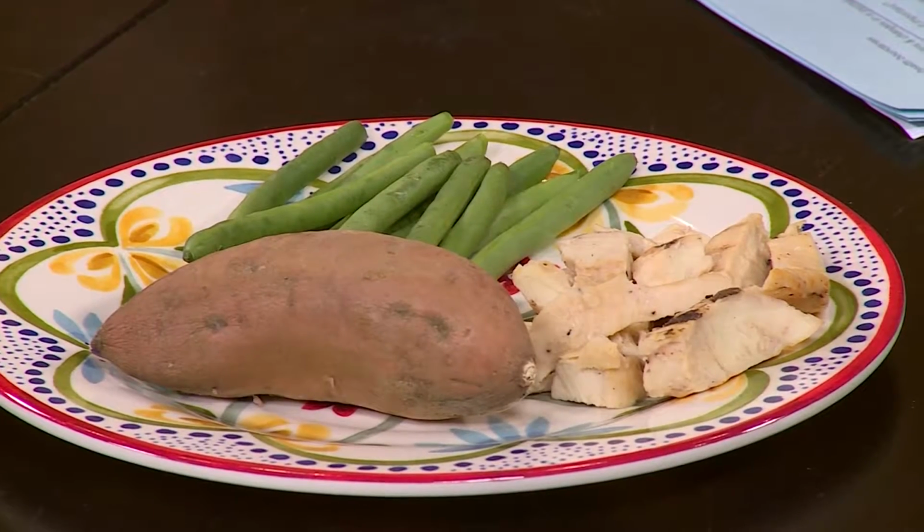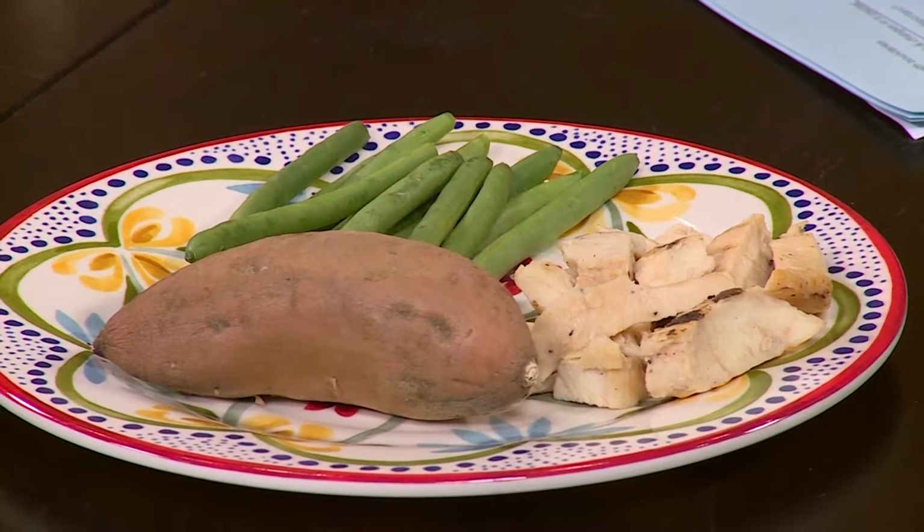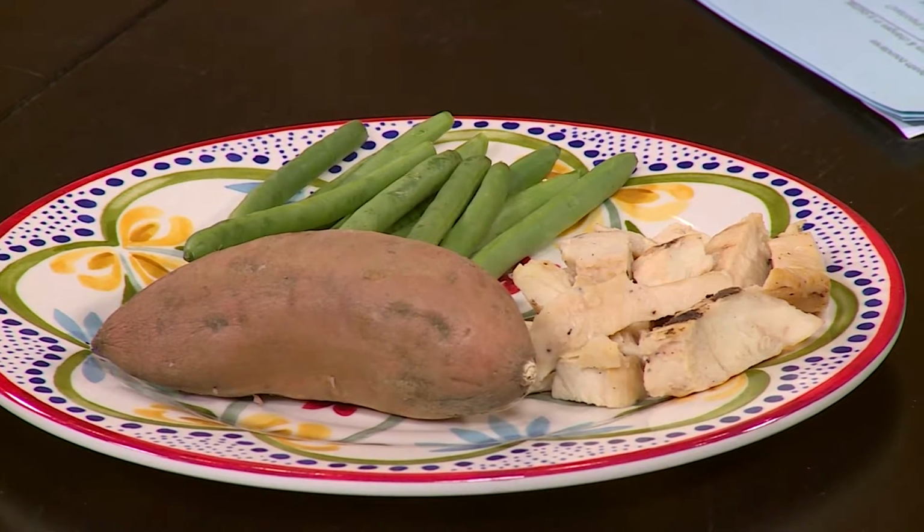Eating a complex carb, such as the sweet potato, with these gorgeous green beans and that chicken right there. I don't eat red meat. I haven't eaten red meat since I was 15. But the biggest shift in my diet was increasing my protein. And I've seen that with my clients, that the biggest shift has been, oh, I don't know, that looks like so much food.